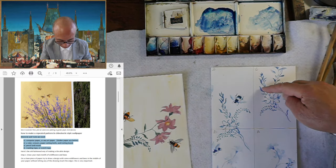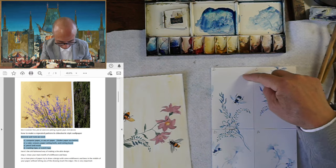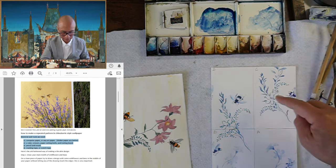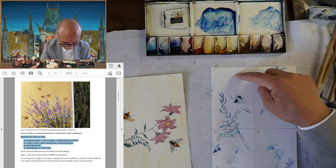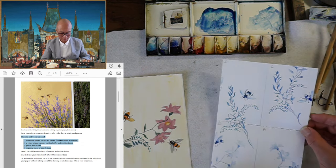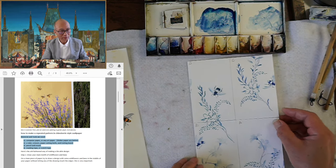And maybe we can make something more complicated by extending some flowers here. I think we can do it in the next view.